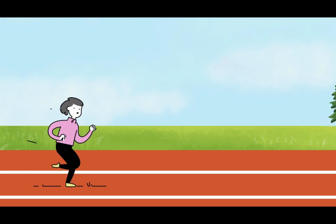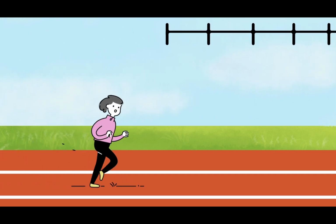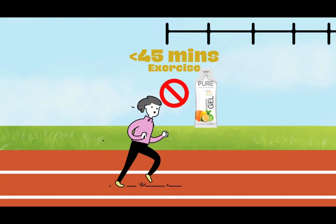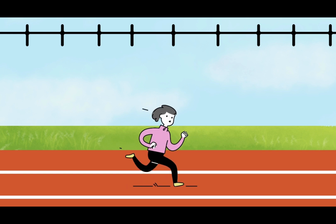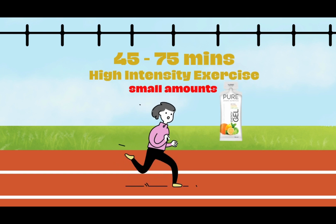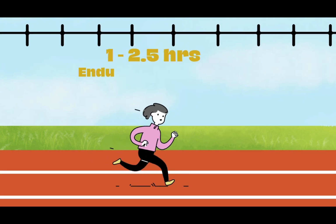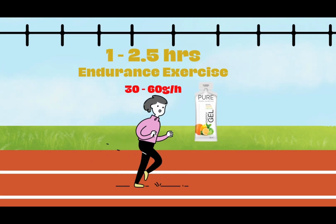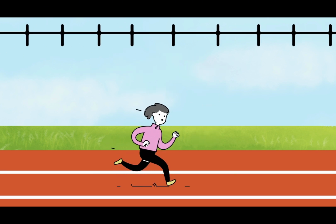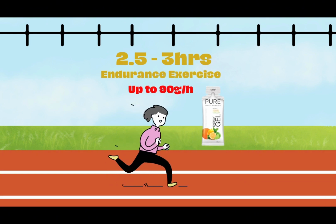Now, how and when should we be taking energy gels? The AIS suggests no fuels needed for exercise under 45 minutes. Small amounts of carbohydrates or gels for sustained high-intensity exercise between 45 and 75 minutes. 30 to 60 grams an hour for endurance exercise between 1 and 2.5 hours. Up to 90 grams an hour of carbohydrates for 2.5 to 3 hours of endurance exercise.